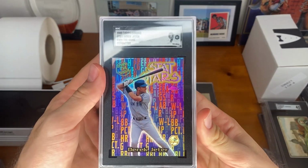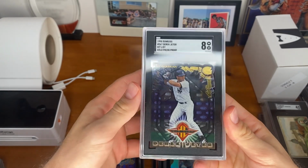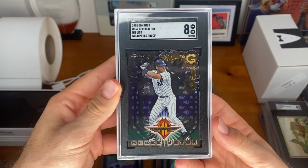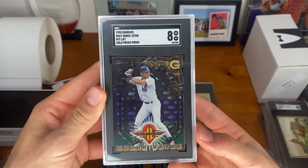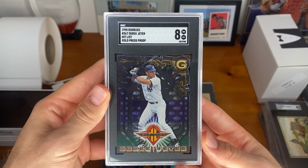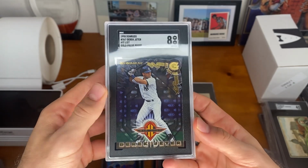Another Stat Stars Jeter here. We have a Donruss Jeter Gold Proof. I didn't know this because it doesn't say this anywhere on the card, but I believe these are numbered to 500. I actually figured it out through looking at eBay listings. I didn't even realize there were silver and gold proofs, and the gold was significantly rarer, so that's pretty cool.